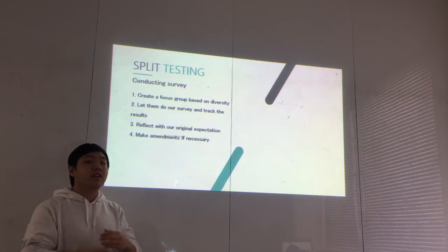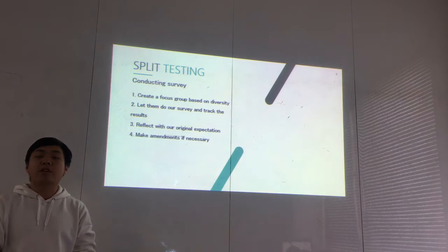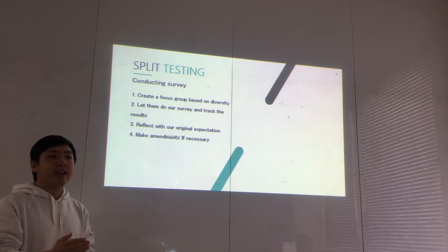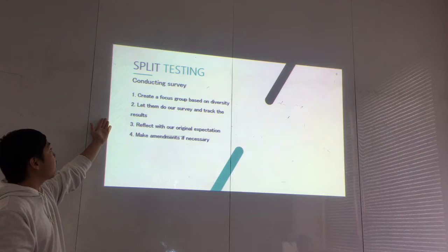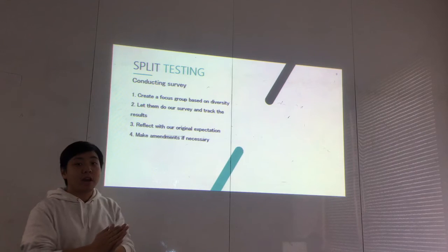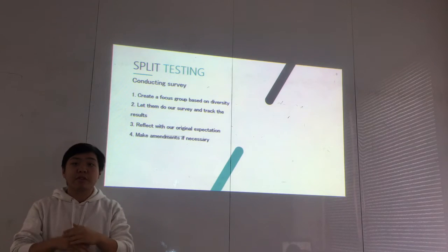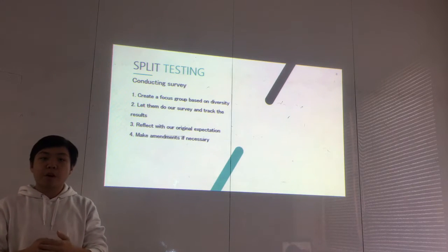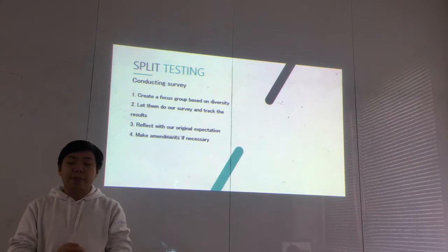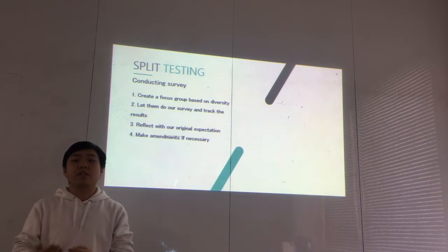However, the survey we're conducting here is not the real survey for the hypothesis due to time constraints, but this is the one we're going to make in the future. Well, there are 5 steps in conducting the survey. Firstly, we're going to create a focus group based on diversity. Secondly, we're going to let them do the survey and track the results. And when we receive the results, we're going to compare them with the original expectation. And then when the results come, we're going to make amendments if necessary changes have to be made.